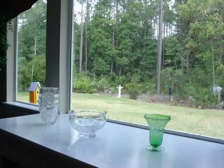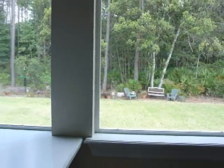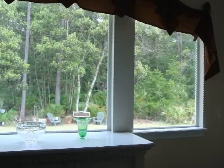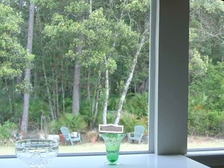In this case, from inside the house, there's a nice view of the preserve, but absolutely nothing to invite you out. We have an idea about building a wall out there to create an invitation, but we'll talk more about that during the design.